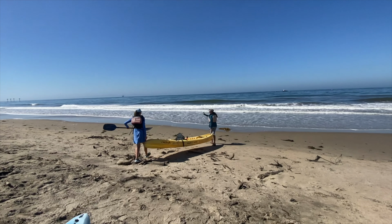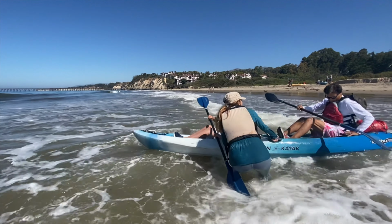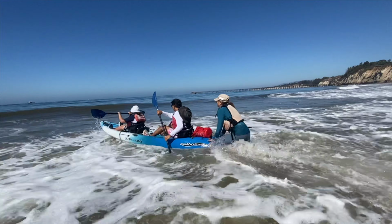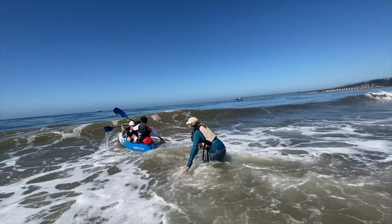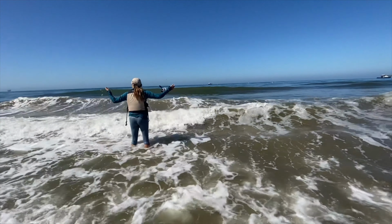I'd say the funnest part of this whole trip was the beach launch. There were some decent waves coming in, and Addison came in and launched us one at a time. It was definitely an adventure. People had to learn real quick how to paddle and point their nose into the waves. Addison was great. She pushed everyone out past the first few waves, and boom, they made it out to the ocean. Okay, so everyone has made it out cleanly to sea.